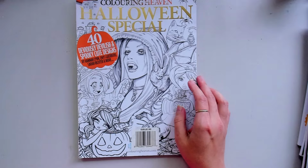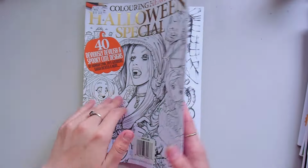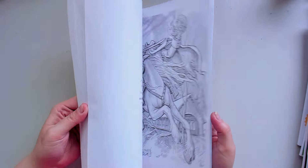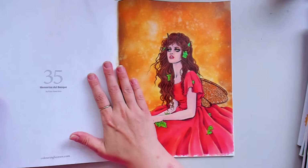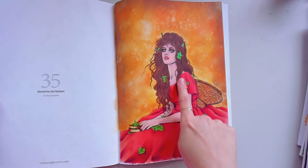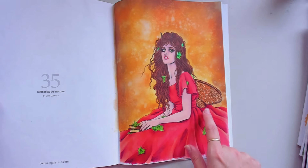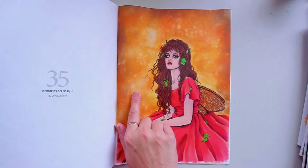We have the Halloween Special. I believe this is from 2022 Halloween Special. It is an older Halloween Special. I have this page here that was done by Inés Guerrero. And this one uses alcohol markers and polychromos pencils for her. Obviously a bunch of stickles for the leaves and butterfly wings, and then distress ink for the background.